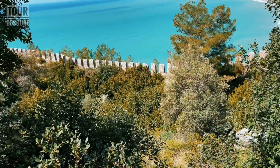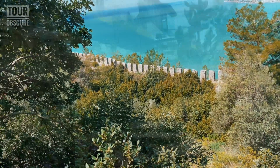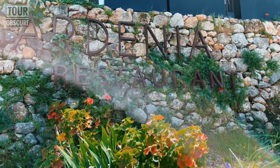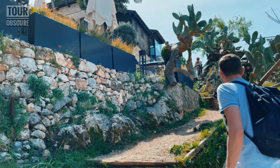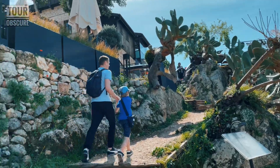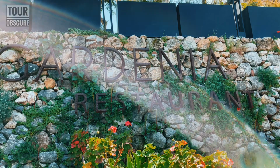So more of the wall there. It's really well preserved, really well preserved. And at the top here, we've actually got a restaurant and a cafe with an outdoor seating area, which has been built in part of the castle. So I think it's time for a drink.